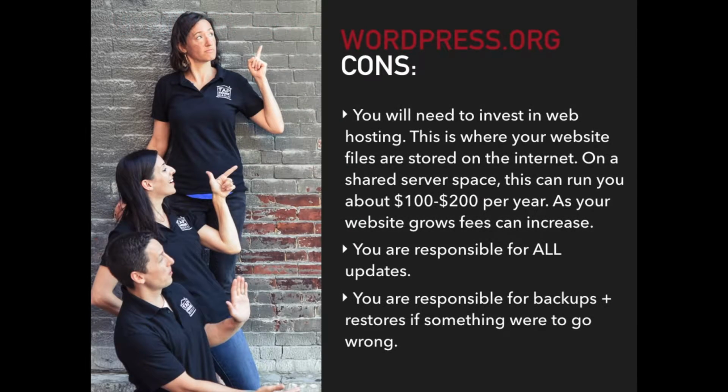With WordPress.org, there are a few cons. We don't really see them as cons, but some people would. You're going to need to invest in website hosting. This is where your website files are stored on the internet. On a shared server space, this can run you about $100 to $200 a year. And obviously, as your website grows, your fees are going to increase as well.